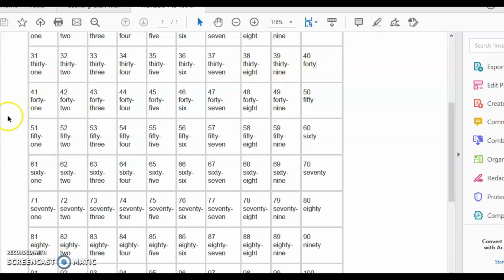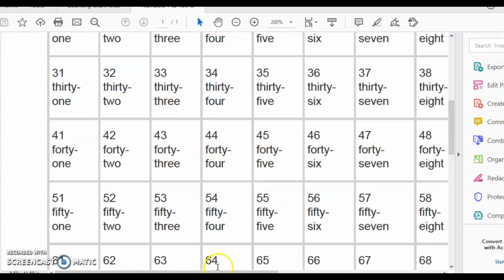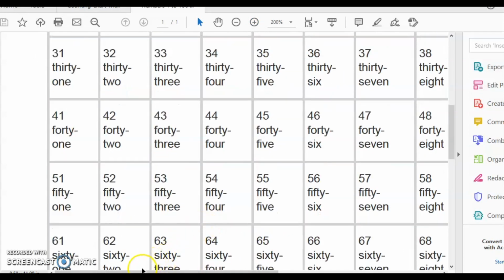31, 32, 33, 34, 35, 36, 37, 38, 39, 40. Very good. 41, 42, 43, 44, 45, 46, 47, 48, 49, 50. Very good. Okay, let me go ahead and make this a little bit bigger. I apologize for not making it bigger earlier. Here we go. Ready?